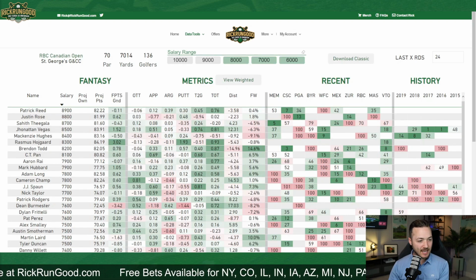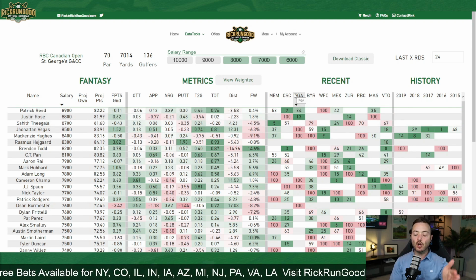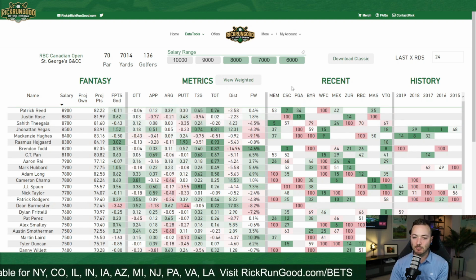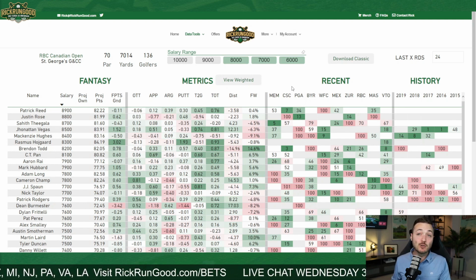So when you go back to the 8K range, there were a couple of names that popped up there, right? Patrick Reed, Justin Rose. Reed was very popular last week at the Memorial. I actually think maybe this week and next week, the U.S. Open are probably two better spots for him.